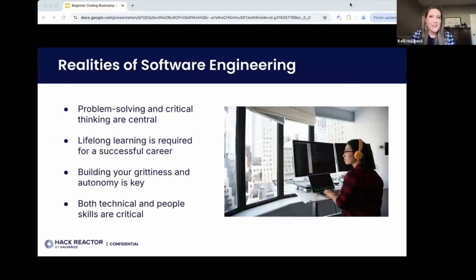All right, so there are many realities for software engineers, but here are some key ones. First and foremost, problem solving and critical thinking are central for software engineers. This field changes over time. I'm sure that you're tracking the advances in technology that come, and there's always new things to learn and incorporate. The bootcamp itself is going to help you build your foundational understanding of software engineering and prepare you for your first role, but lifelong learning is going to be required for your long-term success in your career.